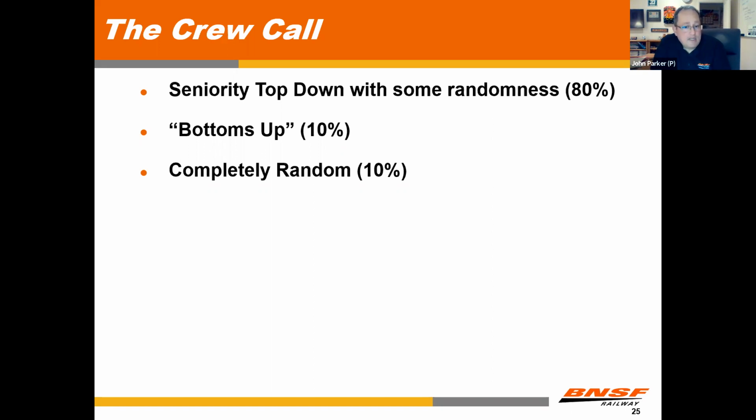10% of the time, occasionally we'll take that same list and go bottoms up, just to give some people with low seniority a better chance of getting a job that they want to try, or they've been really wanting to learn. So that helps. And then we'll also do just a completely random selection. Sometimes we'll throw their names into a hat, totally random. And typically when we do that, after everybody's got a job, I'll give them 3 or 4 minutes to negotiate with each other to see if they want to trade jobs. That's kind of fun.